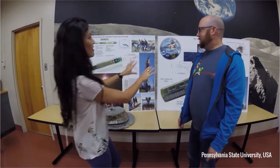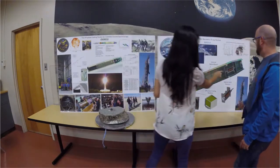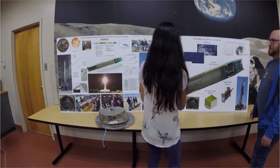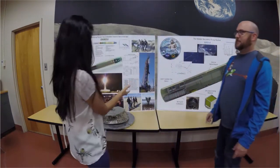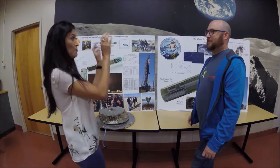This is the WRX-R rocket, and the SuGRE-1 payload is going to be whereabouts on this? It's living right up here. Oh, it's the very top little bit. That's right. Okay, and this is a previous mission that you had, and you're going to use a lot of the technology that you developed for this one, put it into that.